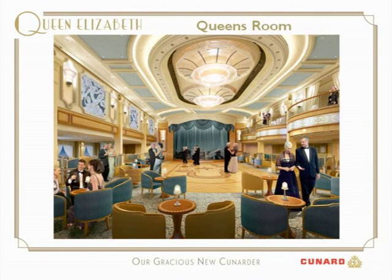Let's move to the Queen's Room. This is a tradition on all Cunard ships. In fact, since the QE2, that was the first time the Grand Ballroom was named the Queen's Room, and now we have one on each of our ships. This is our double-height ballroom with a dance floor of 1,000 square feet, cantilever balconies looking down over the dance floor. And this room will be decorated.